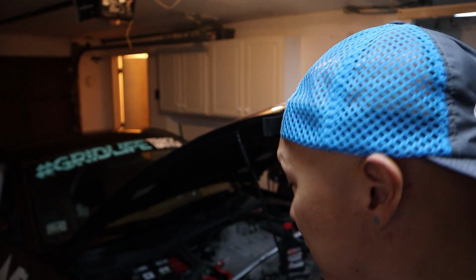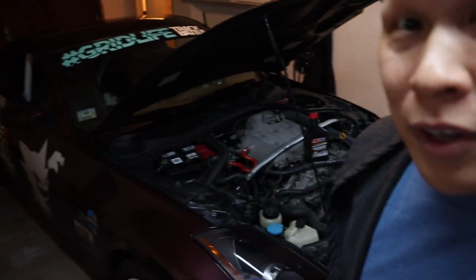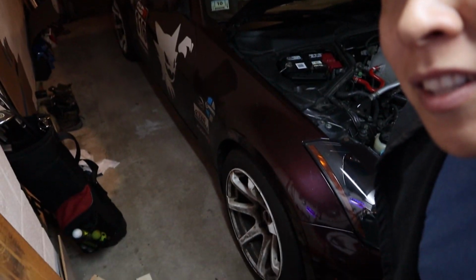So that's number 1. Number 1, all done. Let's see if I can move this back up to my face. There we go. Number 2, tires. We can see that on my car right now. This is a lot of maneuvering because I got a lot of stuff.